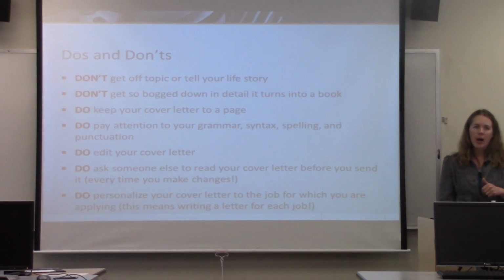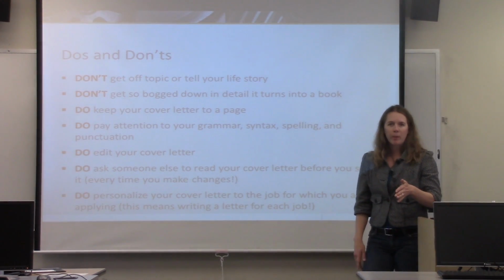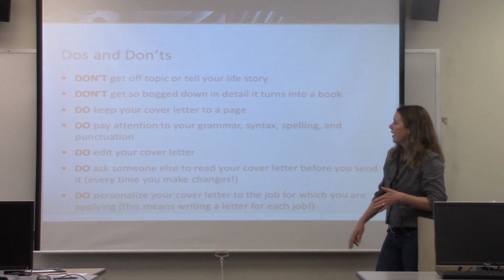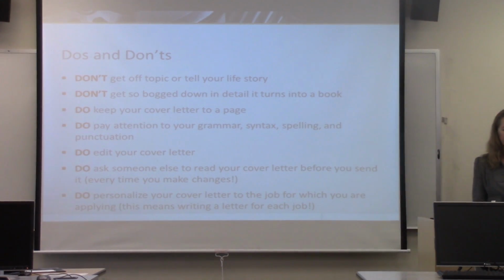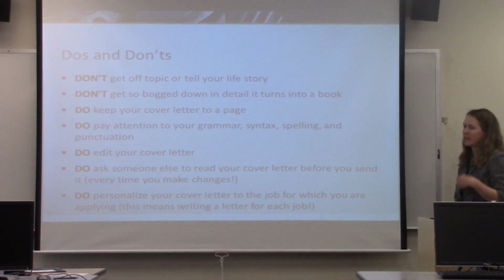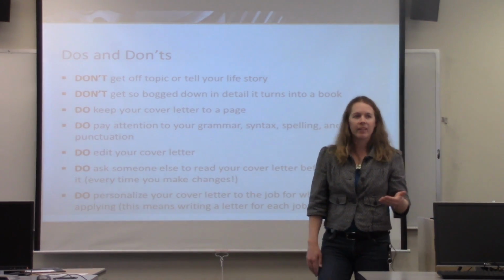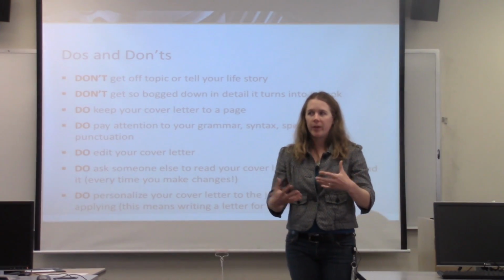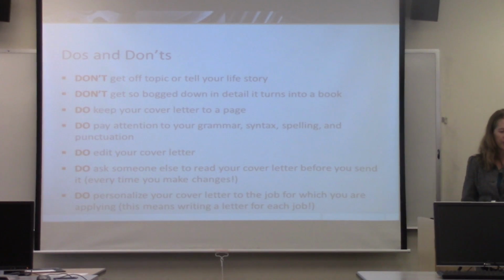Pay attention to your grammar, your syntax, your spelling, and your punctuation. And have somebody else look that over too. Edit your cover letter and then have somebody else edit your cover letter. And every time you make changes, have them look it over. So make sure you're ready to have them give it a good edit so that they're ready to give their input, and then you could send it out. And then always personalize it.